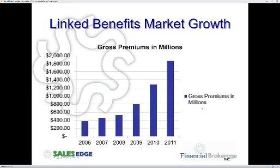But we can see here the linked benefit sales in millions of dollars, and it was growing steadily '06 through '08, and we see a jump in '09. But if you look from 2009 to 2011, the sales have doubled in the linked benefits market, and I don't have the numbers for 2012, but I would imagine it has gone through the roof and above the screen that you see here right now. So sales are just booming with the linked benefits. If you're not selling them, that means somebody else is, and if they're not talking to your clients already, they probably will be. So make sure you get in front of them first.